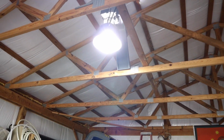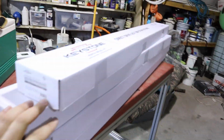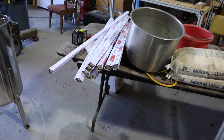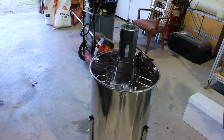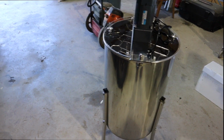So, anyways, guys, these lights hopefully will be gone soon. I got these fixtures here, and we're going to try to get these thrown up. Hopefully, I got everything to do it, and I got the T8 LED bulbs right here that we're going to throw in there, so I'm gonna get busy on that and try to get some of these hung up before Rachel gets home, and we might have another project going on.